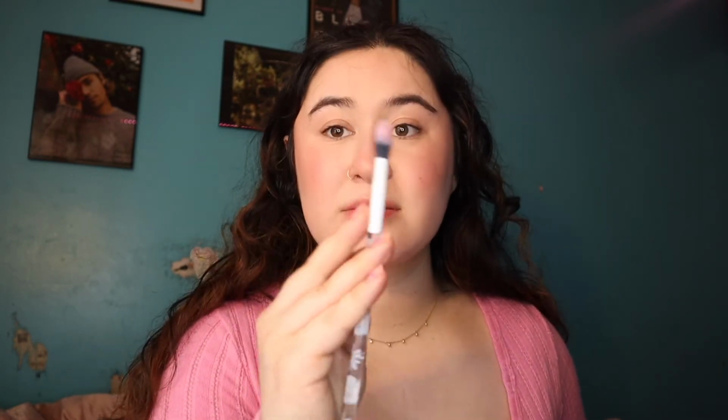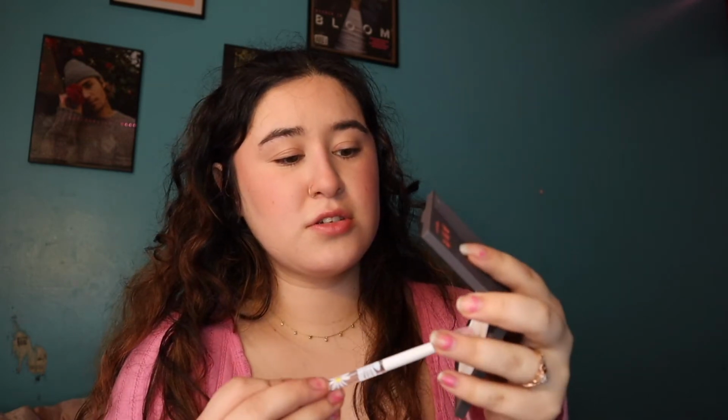I do want to test this brush out with some highlighter because I tried it yesterday with eyeshadow and I don't know, the application was very splotchy. So I feel like with highlighter it would actually flatter it a little bit better. So I'm going in with the PYT highlighter in Upgrade. This is their old packaging, so I'm not too sure if they still have it. But it's just this white highlighter. I'm going to pick that up on this brush.